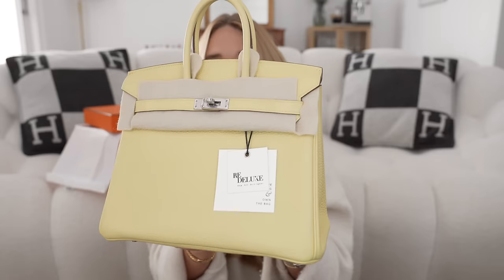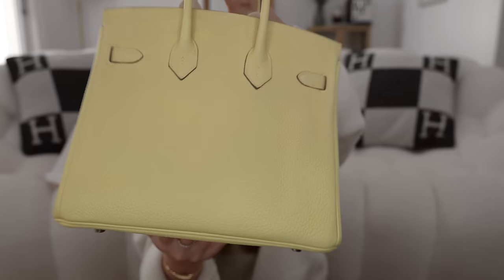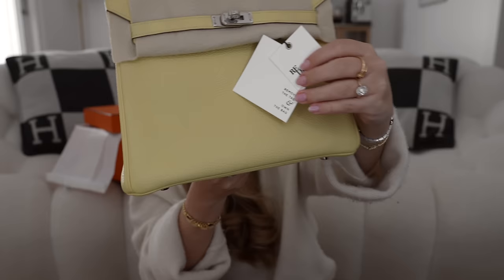I think this is the type of bag that it's really hard to capture on camera, so I hope that the color is showing how it's supposed to be, but the bag is in perfect condition. Like, it's insane. It's so beautiful. Of course, when I take the tag off and the stickers and everything, now that I found it, I really don't plan to let it go.